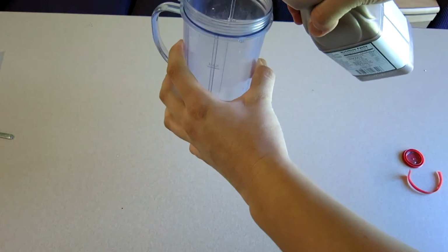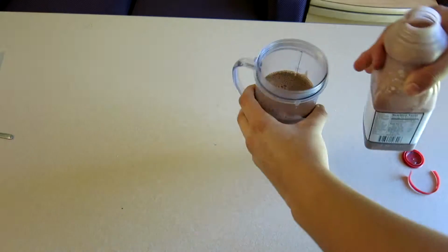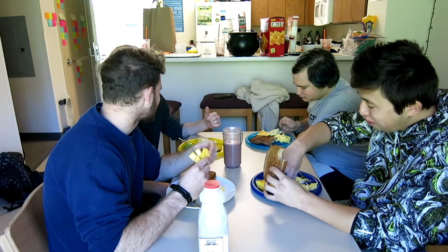To top the breakfast off, pour yourself a glass of chocolate milk. And voila, you are done. Enjoy your breakfast.